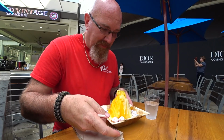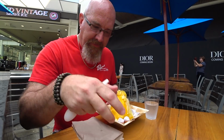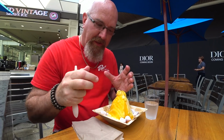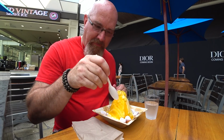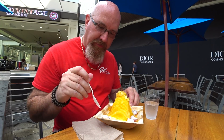All right, ladies and gentlemen, here we are, all seated up. So it looks like they started with ice on the bottom, then soft serve ice cream, and they pack it with ice again. And then they put the mango on one side, and I think it was the pineapple on the other side, and they have these little rice ball things.